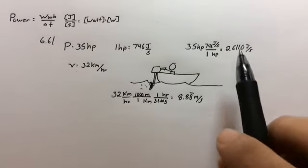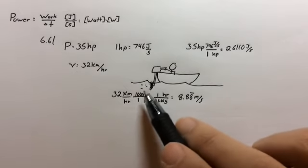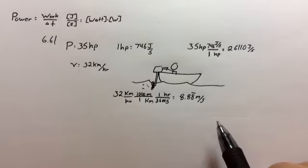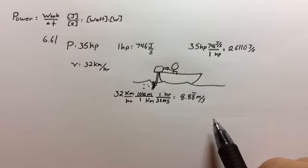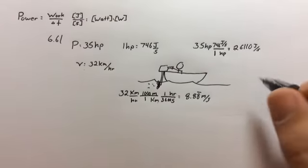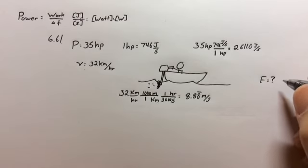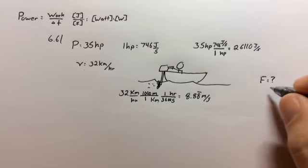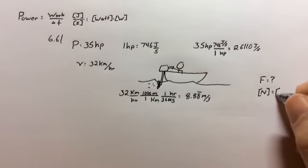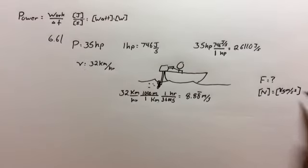So what I notice here is that we got horsepower turned into watts, and kilometers per hour turned into meters per second. And back to the actual question itself, it says, what is the total force resisting the motion of the boat? So we're looking for force. And what is force? Force is in units of newtons, right? And newtons are in units of kilogram meter per second squared.